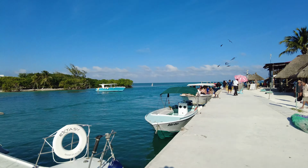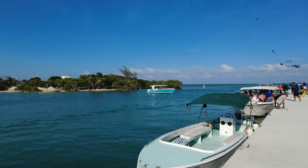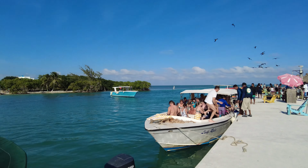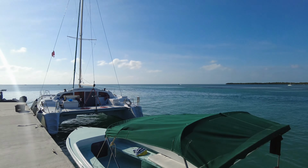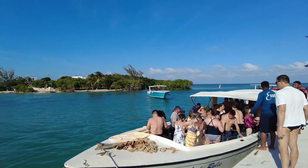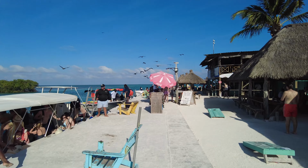So I'm at the split area. As you can see, the island's split here. I'm on the main island, Caye. You can actually take a golf cart, put it on one of these ferries and cross, or you can sometimes even swim across. I've seen people. I mean, anything flies around here, I guess, in Belize.